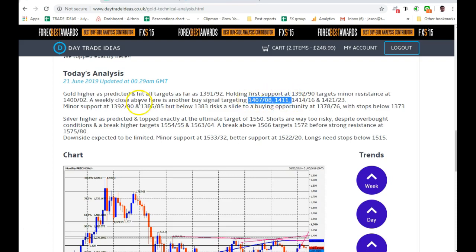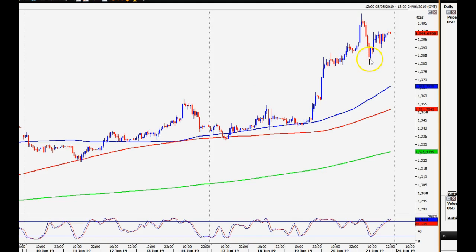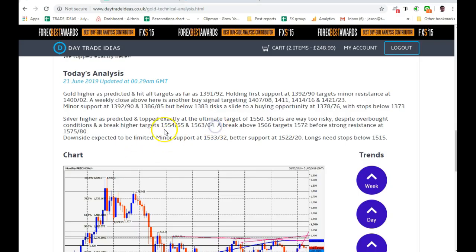And then we sold off quite aggressively to 1382. I don't think I had that as a level, to be fair. I had some support at 1385.86, and we didn't make it as far as the buying opportunity. So the gold is in a kind of 2 steps forward, 1 step back motion, but it all still looks pretty positive. Same for silver.